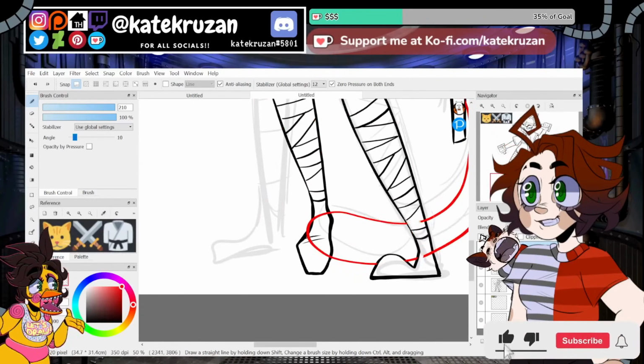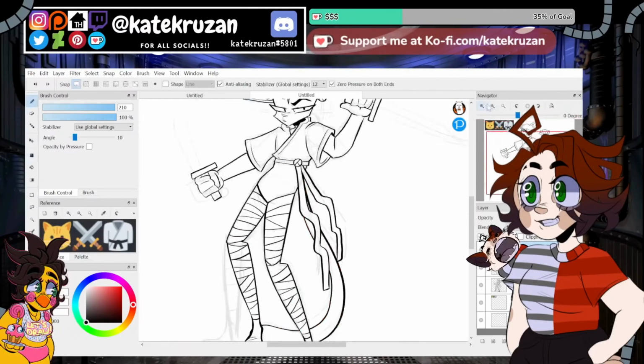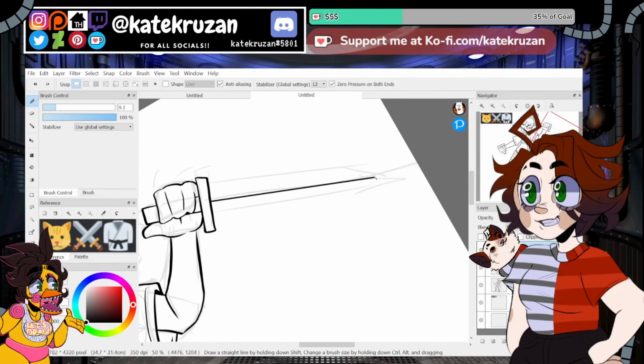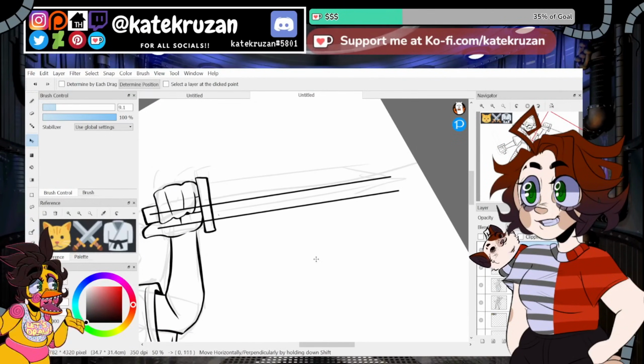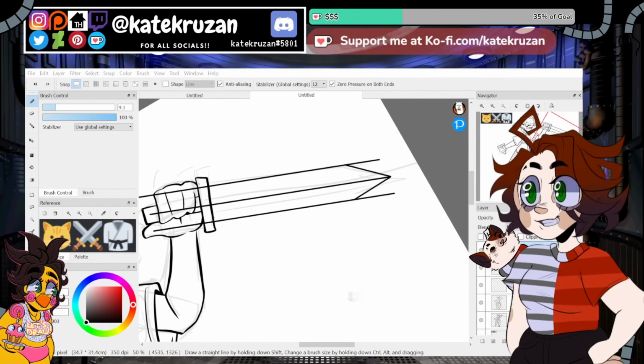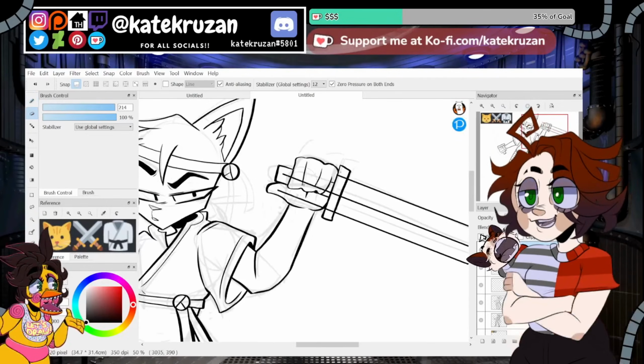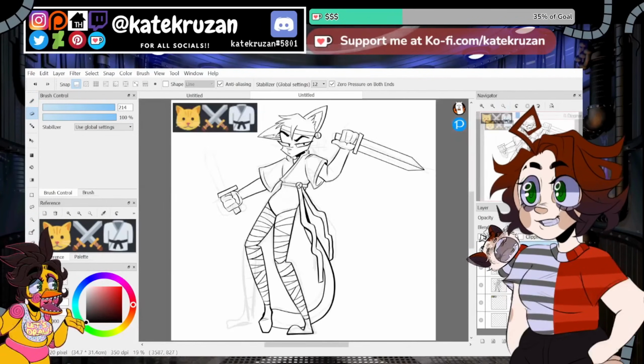And then of course I give him a long tail. Because he's got long limbs, he's got a sword, he needs a long tail to match that. And I also added that one little strand of hair in the middle, because I felt like something was missing. It just needed something there to make it more unique, because, you know, we can't just draw a cat. It's got to have something special.